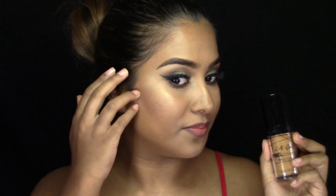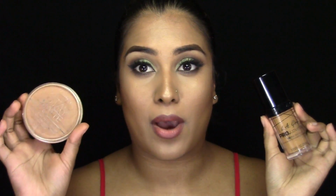Honestly, I'm wearing it today, and I love the coverage. I love the color. I just love the fact that you can pay under 200 rand for such an amazing product. I recommend this to any and everybody. Even if you have oily skin, you can definitely get around the dewiness and the oiliness of the foundation. I always mattify this foundation with the Rimmel Stay Matte powder, which is my next favorite for the month.